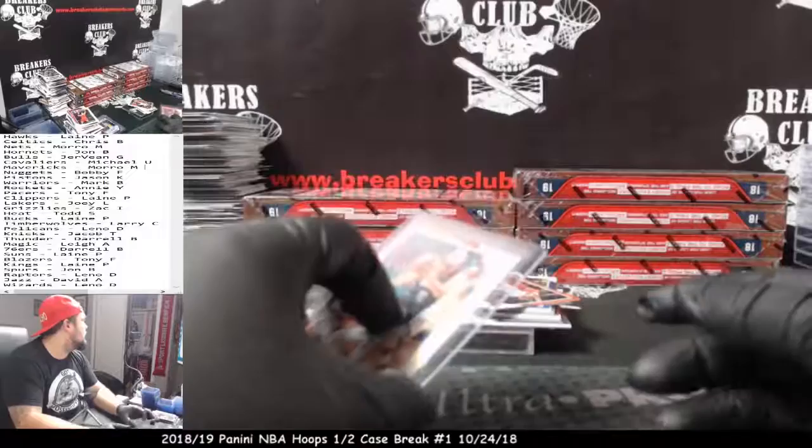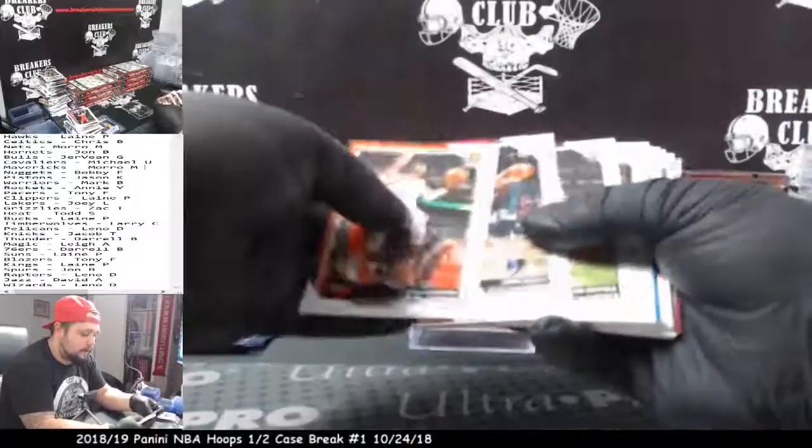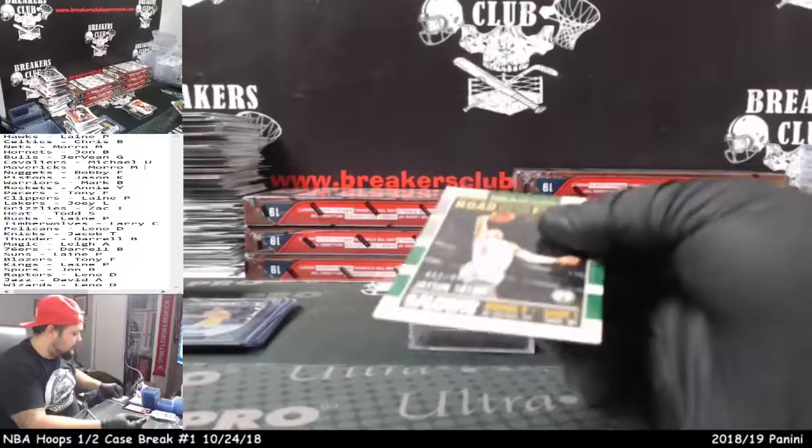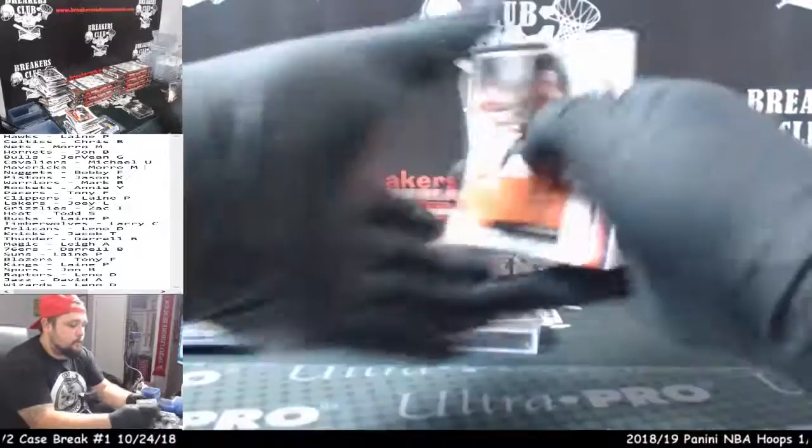That's for Annie. Out of 25, Hakeem the Dream insert. Here's another Jason Tatum, out of $9.99.